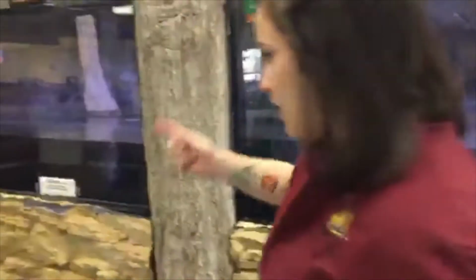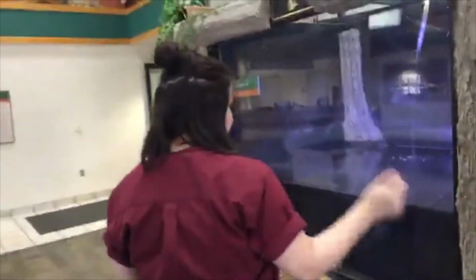What else are we going to feed? Okay, so we are going to feed our alligator gar. We have our alligator snapping turtle and our alligator gar. So we can find our gar in here. There he is, over there in the corner. So this is Gary the gar. We've had him for about 8-9 years.